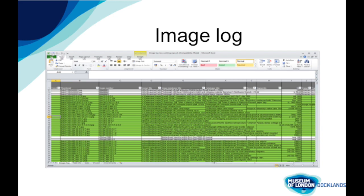As I mentioned, the log was started in 2007 with the intention of being able to use it to import our images into Calm and into an online catalogue. And some guidelines were developed, and several different people at the archive over the years added details of the images which they'd scanned.